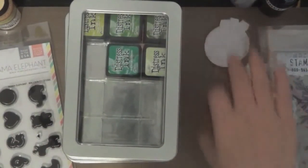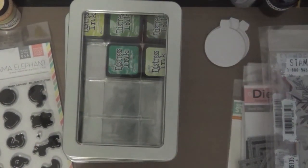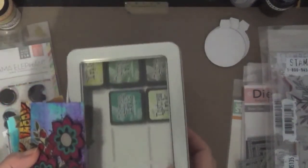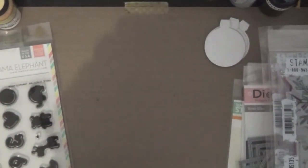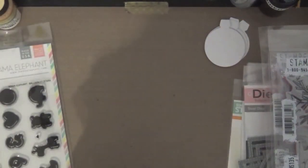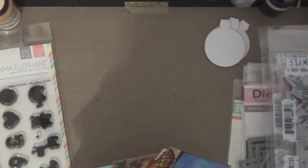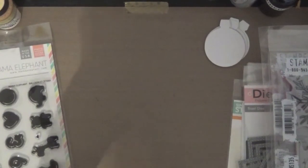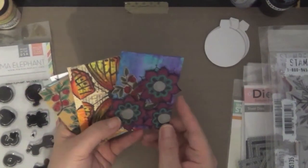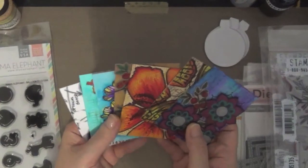Oh, I wanted to share with you guys some of the ATCs that I made. ATCs are artist trading cards, and I feel like this is no pressure because it's not something that I'm giving out to everybody, like cards. I like to just doodle on it and do drawings, and I think it's fun. You can trade them, they're like baseball cards, but it's fun.